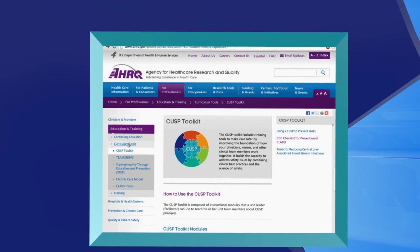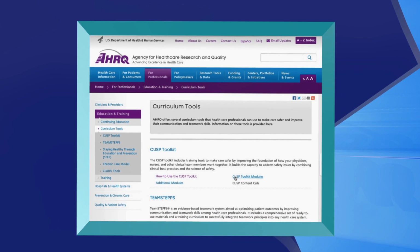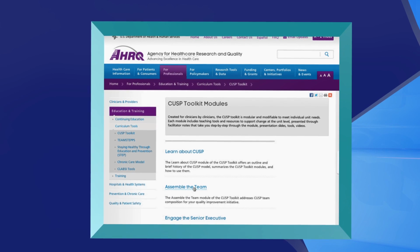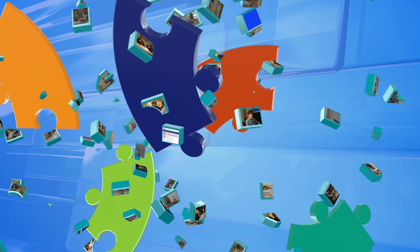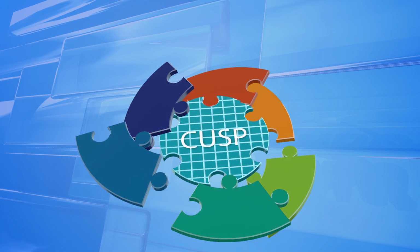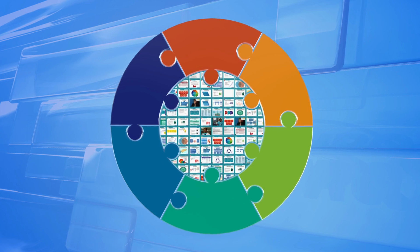To answer that question, the Agency for Healthcare Research and Quality developed an intervention using a comprehensive unit-based safety program, or CUSP. CUSP is an approach that helps clinical teams provide safer care. It combines clinical best practices with an understanding of the science of safety and improved patient safety culture. CUSP is a customizable program that uses communication, teamwork, and leadership to create and support a culture of patient safety.